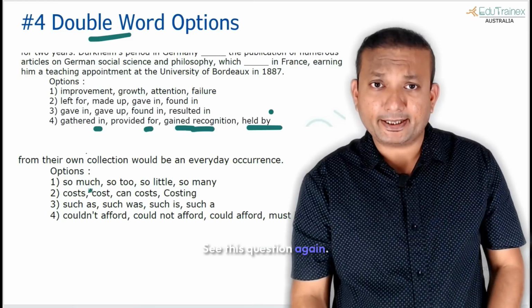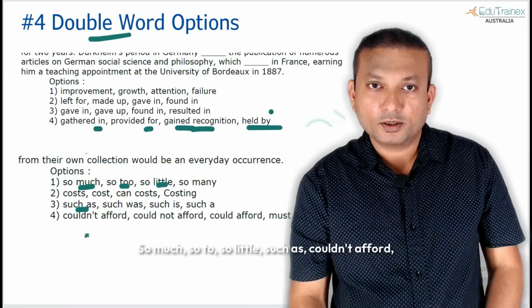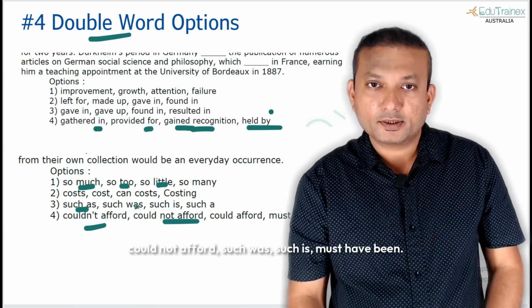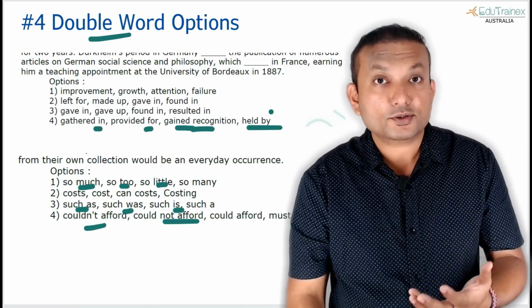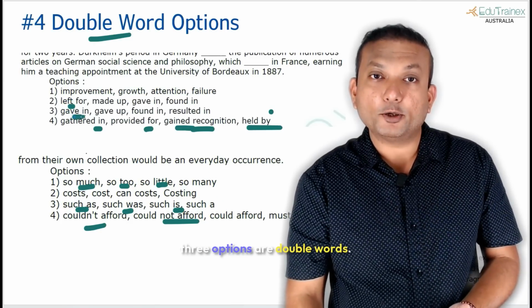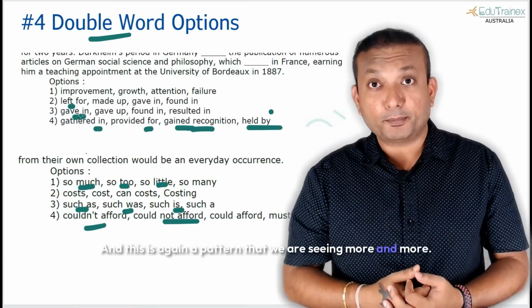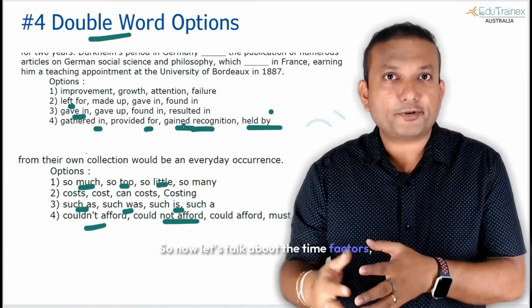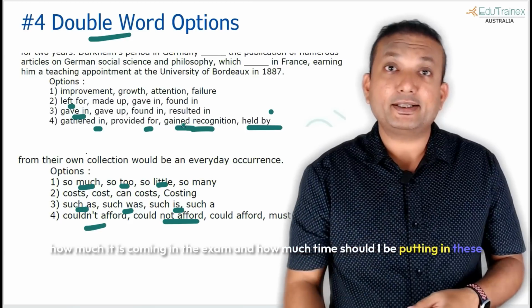See this question again. So much, so too, so little, such as, couldn't afford, could not afford, such was, such is, must have been. So multiple options, 2 to 3 options, even in this question, 3 options are double words. And this is again a pattern that we are seeing more and more. So now let's talk about the time factors, how much it is coming in the exam and how much time should I be putting in these type of questions.